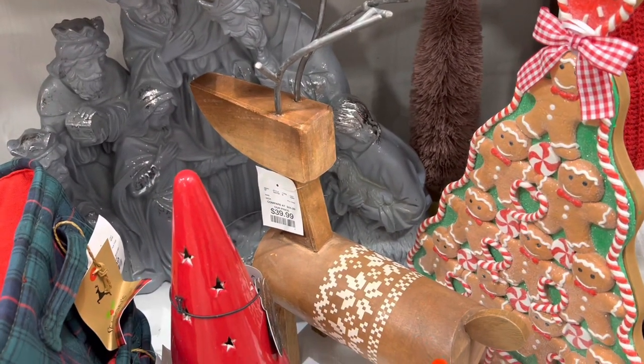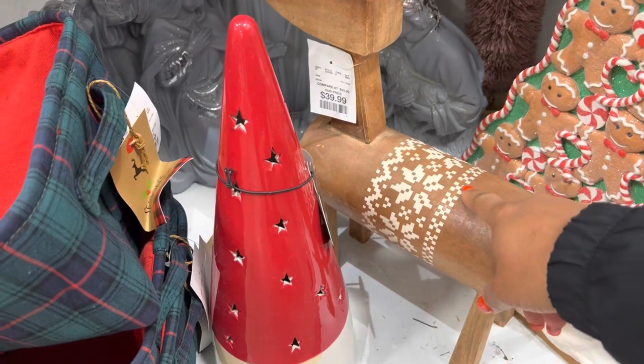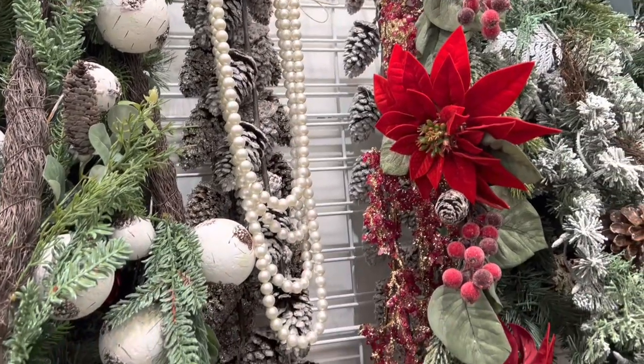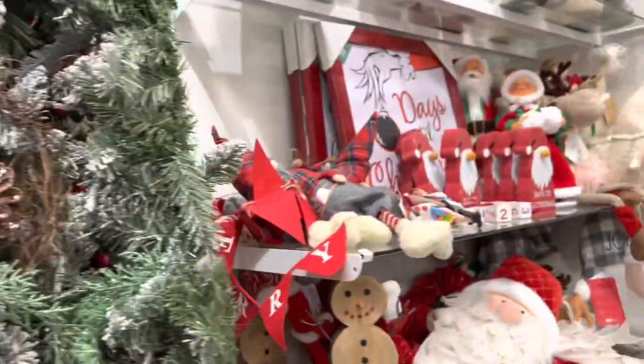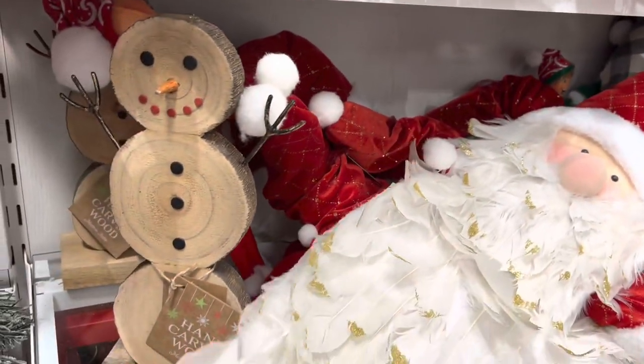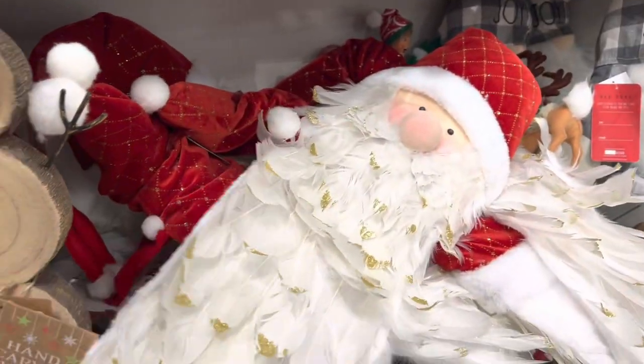And this one right, this deer right here, this is cute. Look at that design on it. $40 for that. Little bead garland. And what's going on with this? Some feathers. All right.